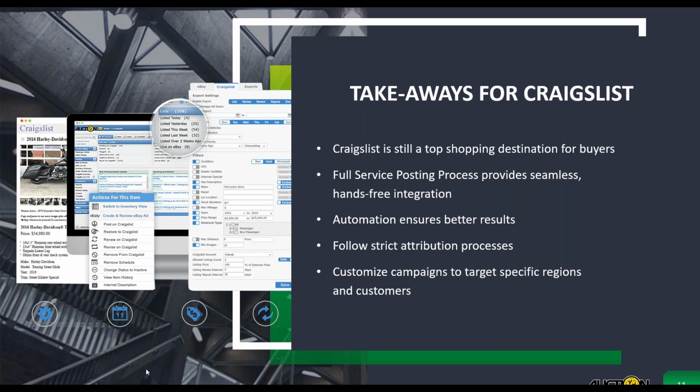We've now taken it just a step further for the dealers who want a totally hands-free solution to completely automate the entire process. And that's our new full-service Craigslist posting solution. It ensures dealers are getting a set number of postings live each month without needing to manage anything at the dealership, making Craigslist a more reliable source of leads throughout the month, every month.